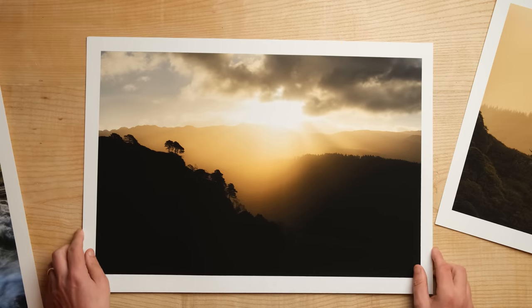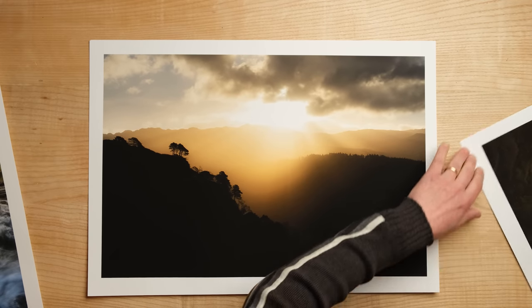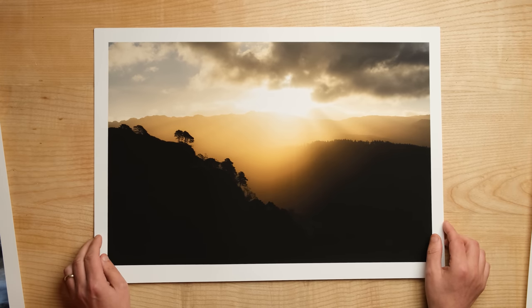I've never, ever seen anything like it. The light was so spectacular, and that allowed us to get a shot like this. And there was a few different versions of this, as you probably saw in the video. But this was probably my favorite from this location.